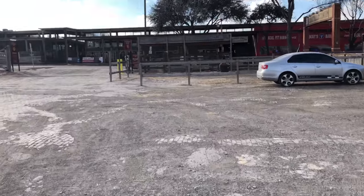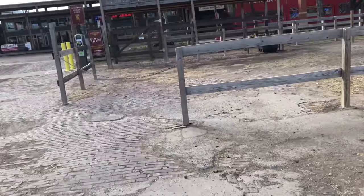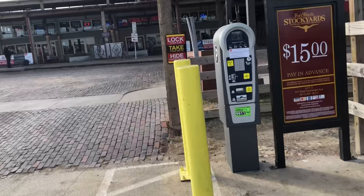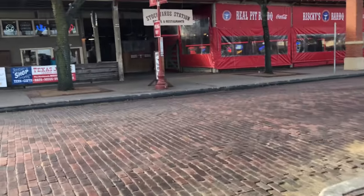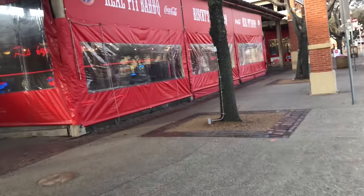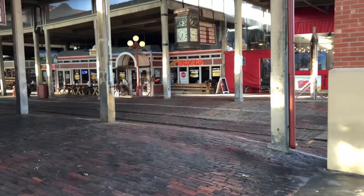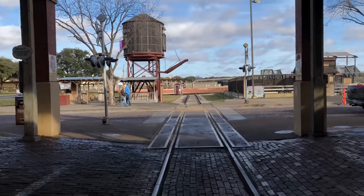Walk over to Stockyards Station and take a look. Lots of neat little shops, restaurants. We have Risky's Barbecue. So here's inside Stockyard Station. So there's a hamburger joint. Risky's Barbecue. We'll take a look at the tracks here. There's a little turnaround point over there.